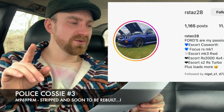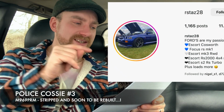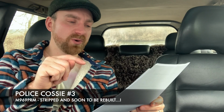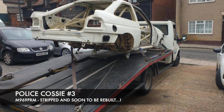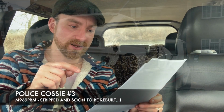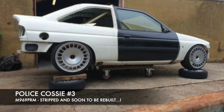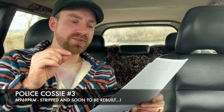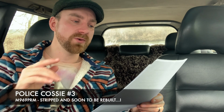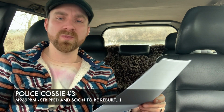Now, Instagram user RSTaz28 filled in the gaps for me. It is an ex-Cumbria police car. I bought it already stripped down to have a custom cage fitted, and I am led to believe the car was crashed badly many years ago. The shell had a lot of work and new panels, pretty much a new shell actually. Then it was left in a barn for years with all the parts. It's a base model, no pop-out rear windows, fog lights or sunroof. I sold it to a friend who's not done much with it yet. And when I asked how long until it's finished, he said it's going to be years.